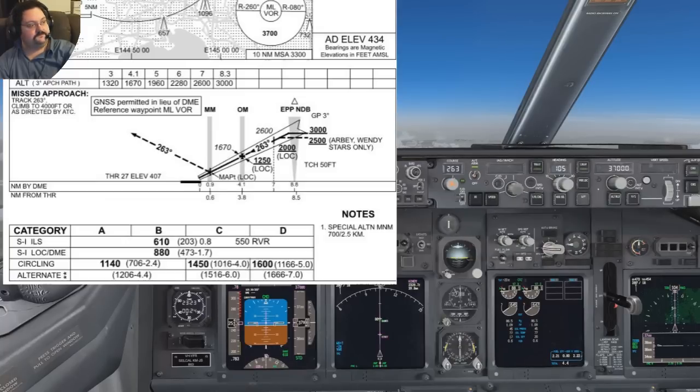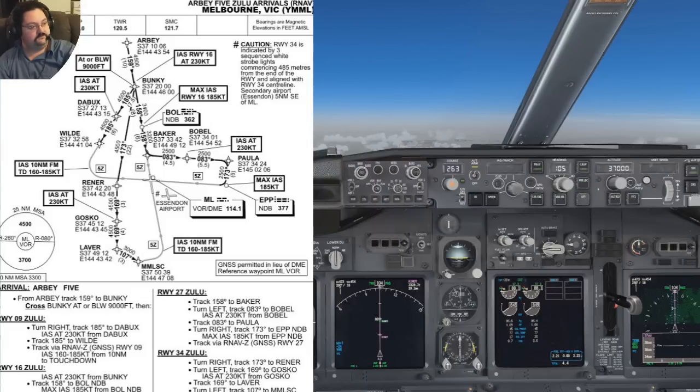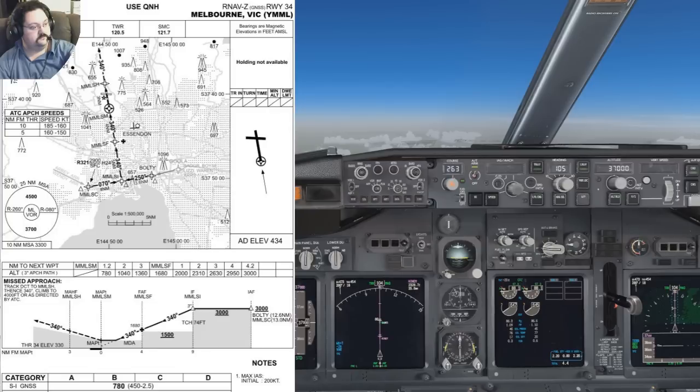The RNAV if we get that. So it's RB5 Zulu in that case: RB, Bunky, Renda, Gosco, Leva, then Leverton, and MML, and then you join the RNAV approach runway 34, which I believe is RNAV Zulu. Yep. So RNAV Zulu approach, you'd track in 070 to the initial approach fix, which you cross at 3000. And it's down a GPS derived glide path of 3 degrees, if Bravo Romeo is available, which is 340 direct to the runway via Sierra Foxtrot. MDA in that case, 7.